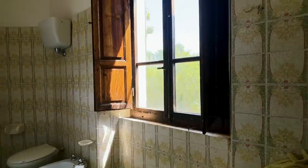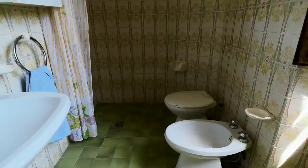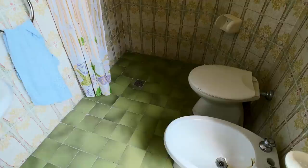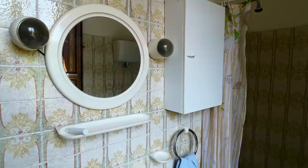It's got a very traditional Italian bathroom, which is basically like a wet room. You have a bidet and a toilet, and you can see the trap for the shower, and it's all tiled, and that is very traditional Italian at the time. Oh, I just want to get up here and show you this. They don't sell these anymore, that's for sure. I think they're great. You know, in a different setting, that would just be fantastic, wouldn't it?